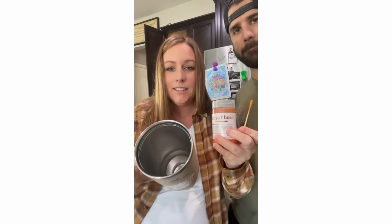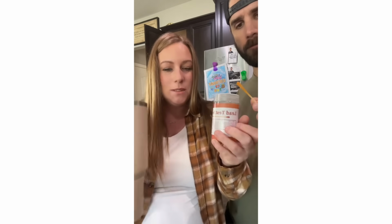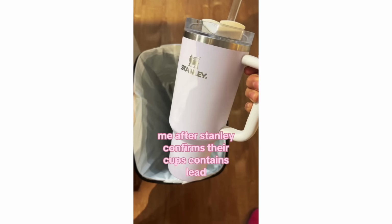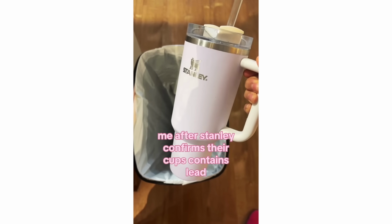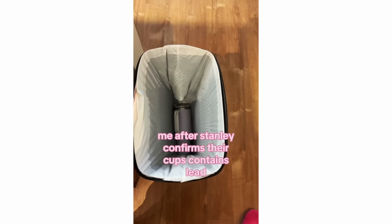This has obviously panicked some drinkers who have since sworn off the cups or promised to buy knockoff versions instead. So I could get why people would be very anxious about this, especially knowing that their young children are consuming through these cups as well.